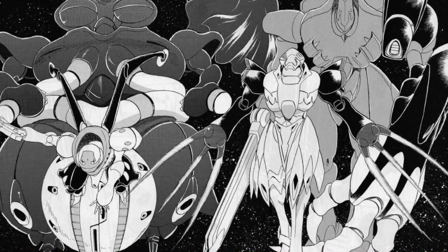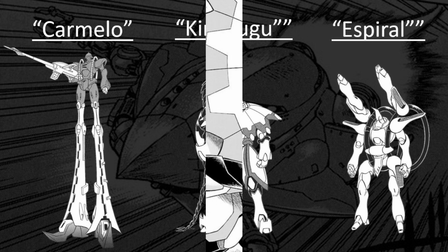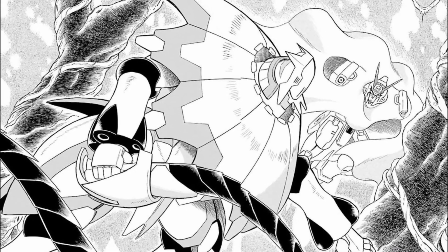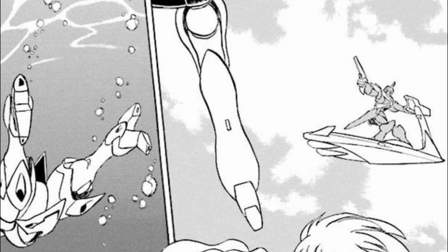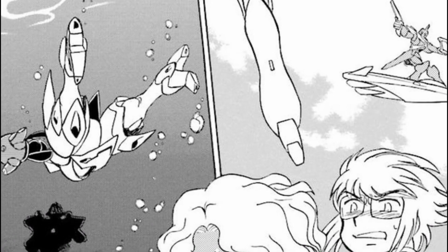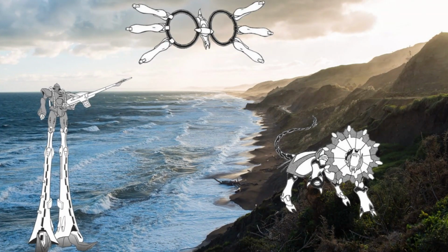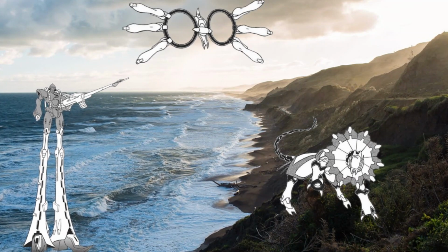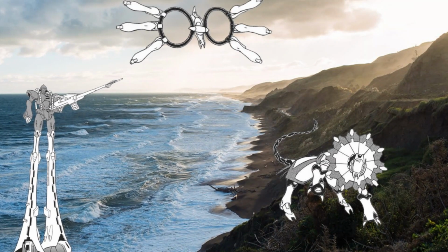Now, unlike the official 7th First Sucus unit, the Carmelo was, alongside the Espiral and the Kirjarugu, a more special case, in the sense it had never been approved for development. The reason? Well, because all of these three units had been designed with a particular goal in mind, being meant for a hypothetical invasion of Earth, a context which the newly pacifist Jupiter Republic wasn't particularly fond of. Thus, while the Kirjarugu was supposed to achieve ground dominance and the Espiral air superiority, the Carmelo had been instead designed to secure the oceans while providing support fire for its two colleagues' units.